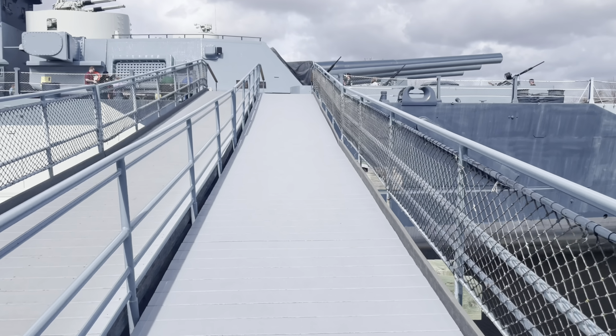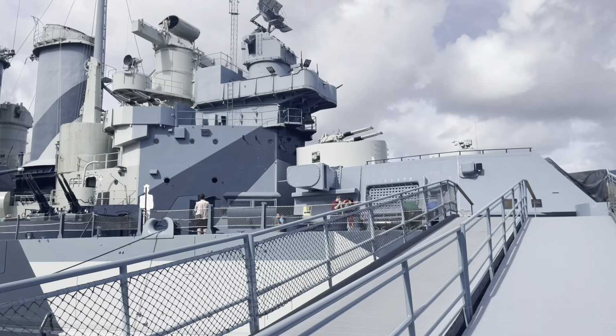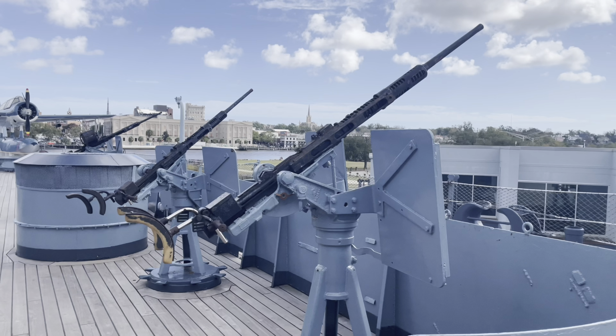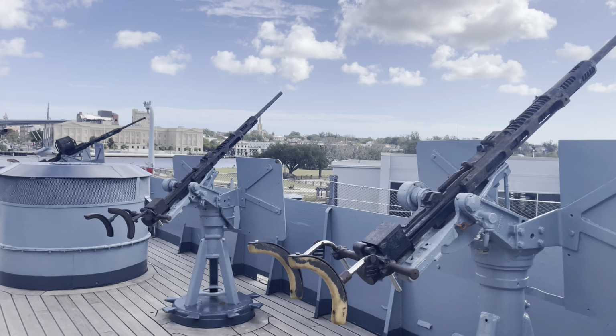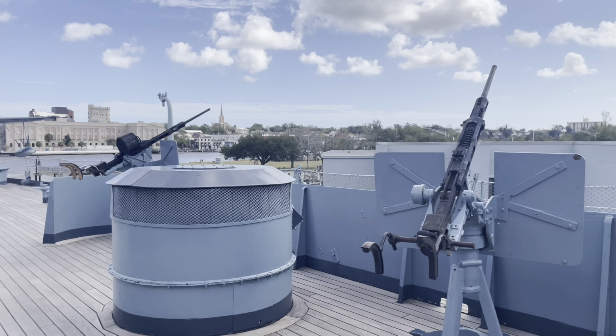All right, we are boarding the Battleship. Welcome aboard. The first thing you'll see as you board the ship is three 20mm gun mounts, anti-aircraft guns used to shoot down enemy aircraft.